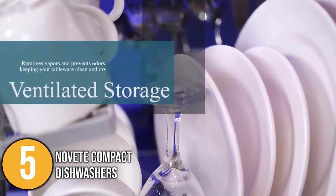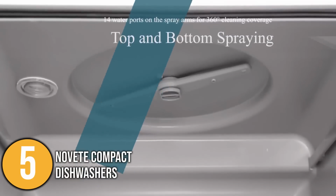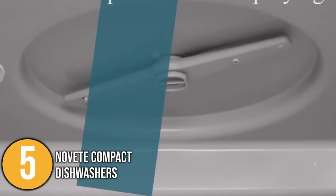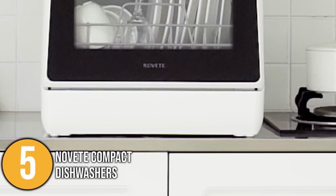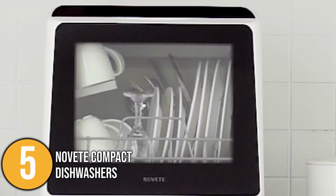The countertop dishwasher enables 2 water supply modes, such as the faucet mode and the water tank mode. To use the faucet mode, you can easily connect the water hose to the machine and the faucet. In case there is no water faucet available, its built-in 5-litre water tank can release a sufficient amount of water for instant use.